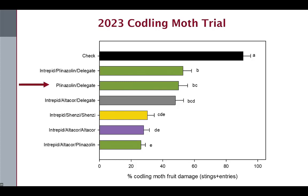So again, sort of color coding here, all of the treatments that have plinazoline are in green, and you can see they all did pretty well. We didn't have a huge amount of separation in terms of the means. But this one here, where plinazoline was in the 3rd generation, did very well, and a little less well when we had it up here.